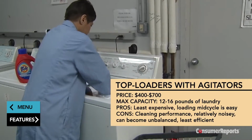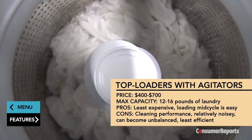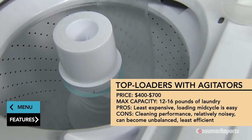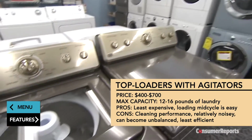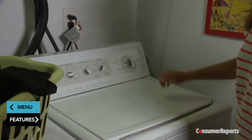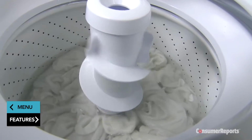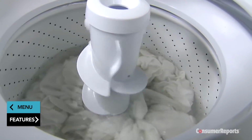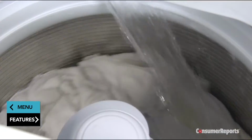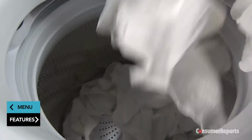Top loaders are your traditional washing machines with an agitator in the middle of the machine that circulates your laundry. Despite some important drawbacks, top loaders are still the top-selling washing machine in the US. They cost less than high-efficiency washers, but in general, our tests find most don't clean as well and don't extract as much water. That's especially important if you're looking to boost your dryer's performance. And agitators tend to be tough on clothes compared to high-efficiency machines.